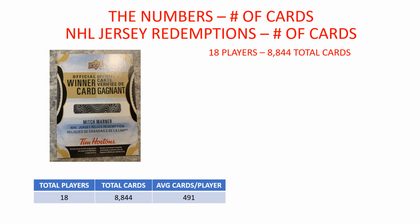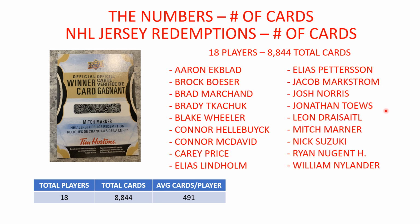So the first one up is the NHL Jersey Redemptions. So these are just strictly the redemptions. There's 18 players total, 8,844 total cards. You can see here's the list. I'm not going to go through them. There is a Connor McDavid in here. I was actually kind of surprised, but I guess since it's not his autograph, that's just part of the jerseys there. So we know there's 18 players, 8,844 cards.